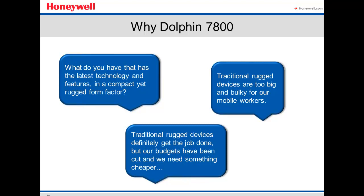So when we started developing the Dolphin 7800 some time ago, what we clearly heard from people was that they wanted to have the latest technology to get the performance boost, but they were also looking for a more compact form factor, something that could potentially fit into your pocket, but still something that would be rugged. Obviously, most of our customers don't want to take the leap of faith and go with consumer class devices because they know that their use cases are harsh.